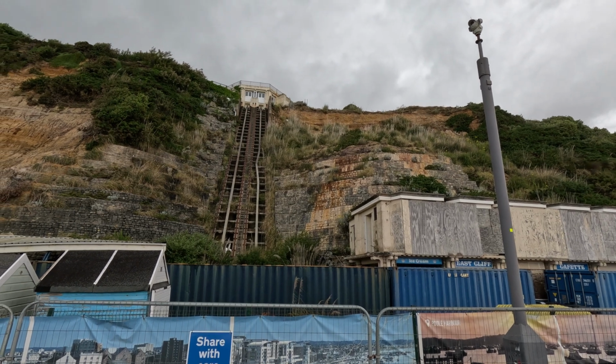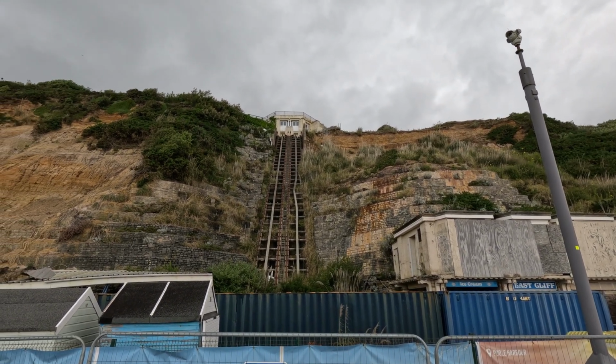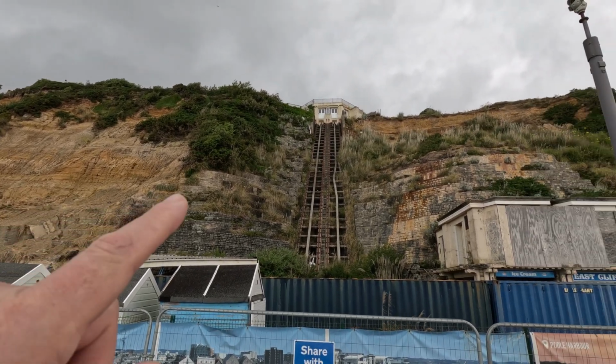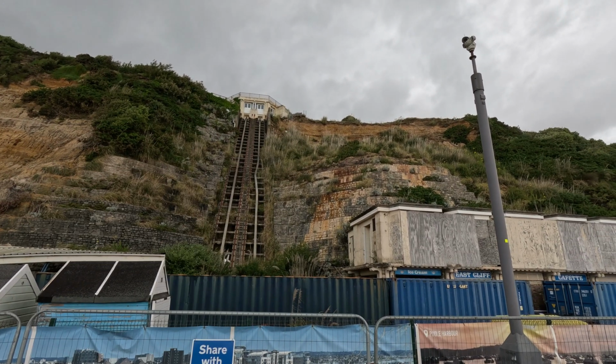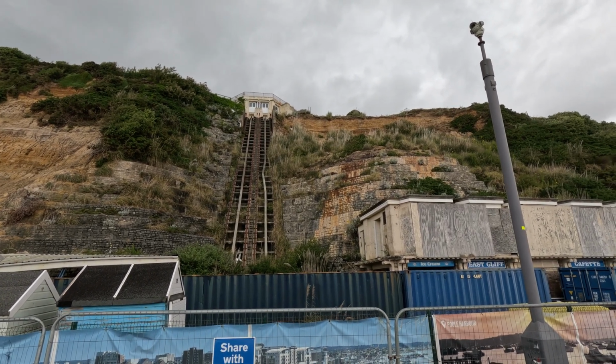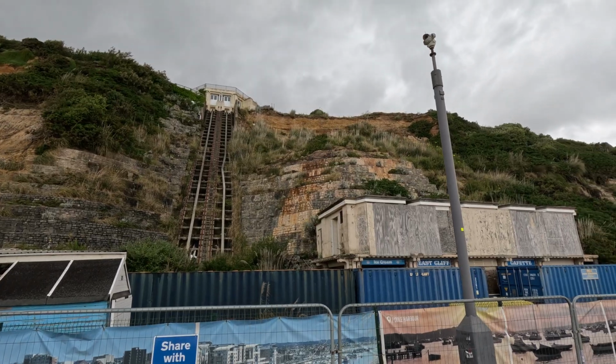So this is the East Cliff Railway. And as you can see, it's not in use. And that's because we've got a landslip over here and we've got a landslip at the top. So like the other one, it's become very unsafe. They're supposedly fixing it, but probably going to take a while.